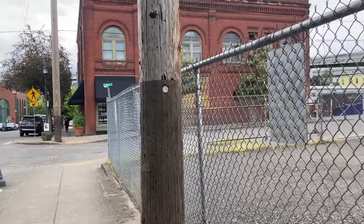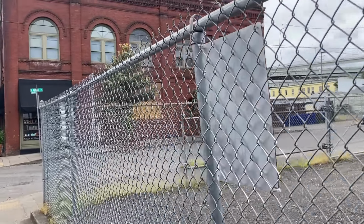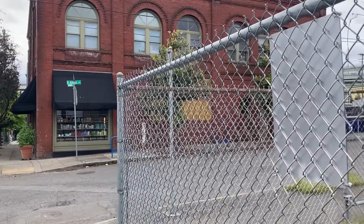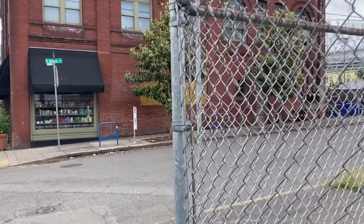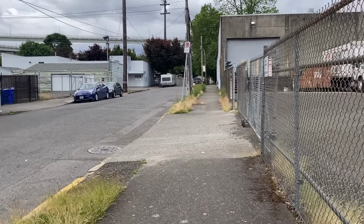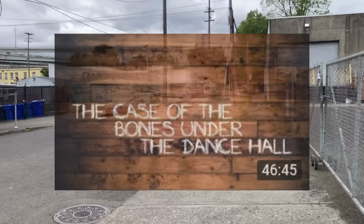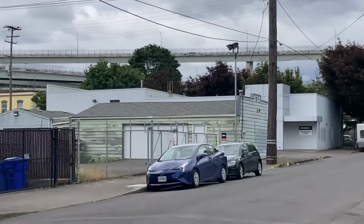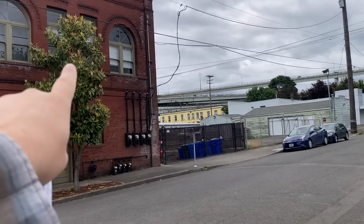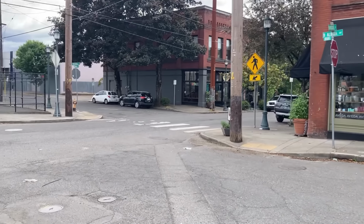And here's the, what is this place called? I forget, there's a lot of history to this place. Historic something block. How could I forget what this building was called? But yeah, I did a pretty long documentary about Case of the Bones in the Dance Hall, which is a story that happened literally pretty much right where this little green building is now. Only there used to be a little dance hall back here behind this building. I've got to remember what this building is called.